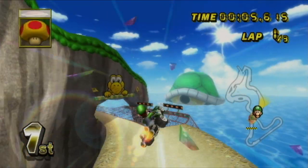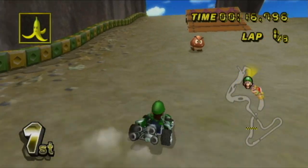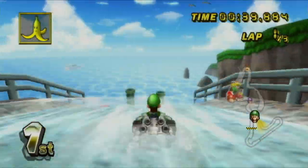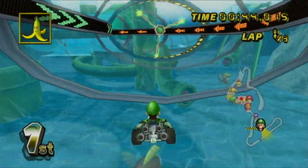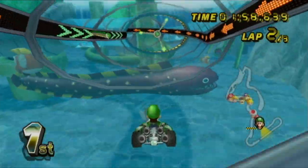The track starts with you driving off a ramp and into an enclosed area with Goombas. After that, you then drive down a water path which makes you drive faster. Then you go down a pipe which takes you down in an underwater tunnel. This is my favorite part of the level and is very creative. There are many pipes with eels coming out of them in the distance.